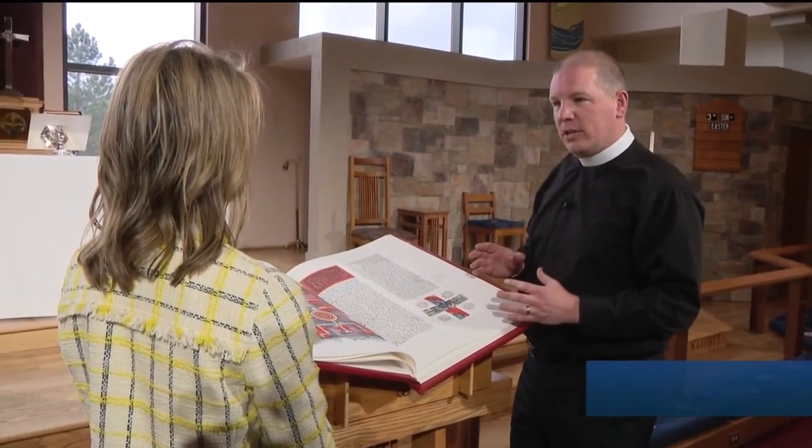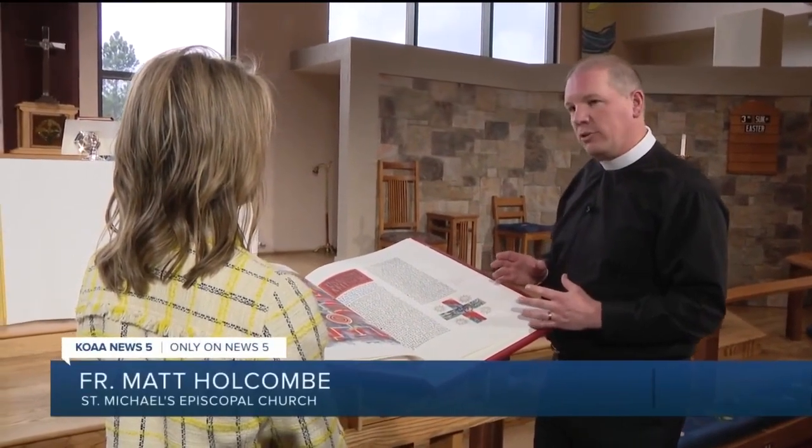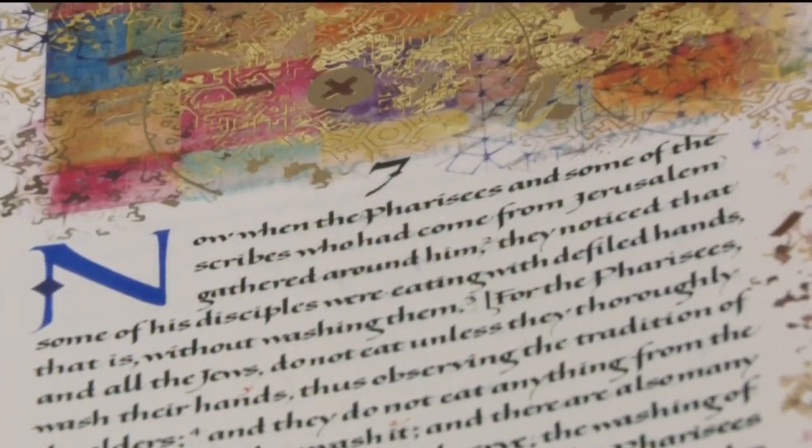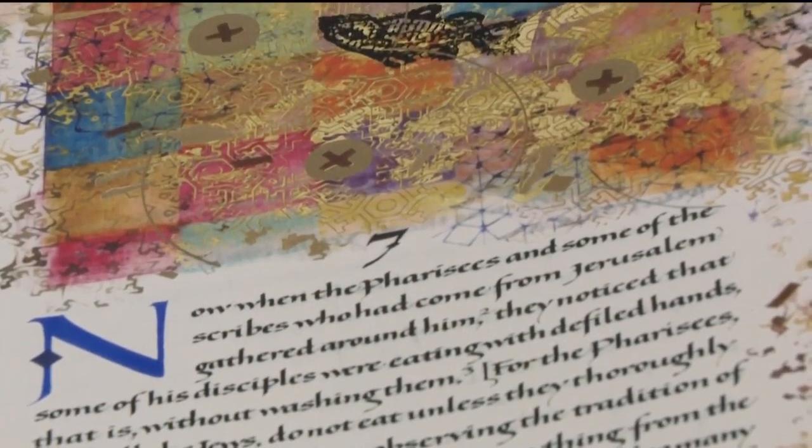The idea for the St. John's Bible came to be through Donald Jackson. He was the chief scribe for the former Queen of England. He approached St. John's Abbey in Collegeville, Minnesota, and he pitched the idea to them in 1995. It took him 3 years to decide whether or not to do this project.